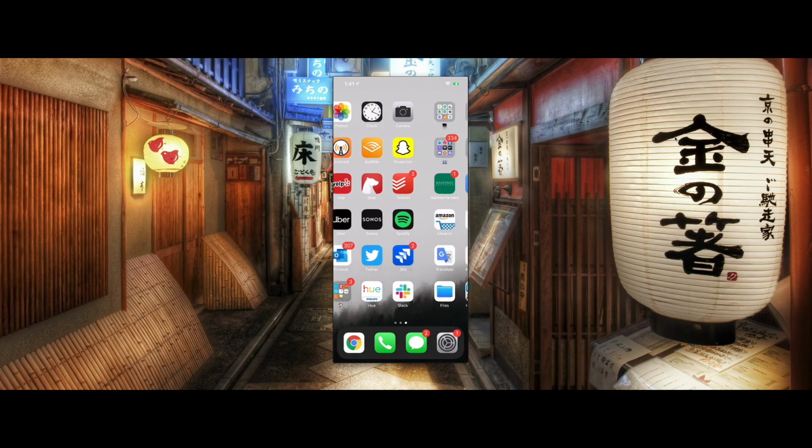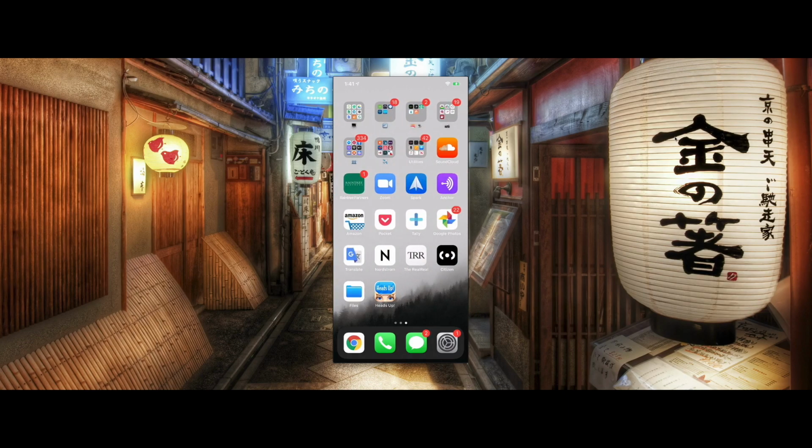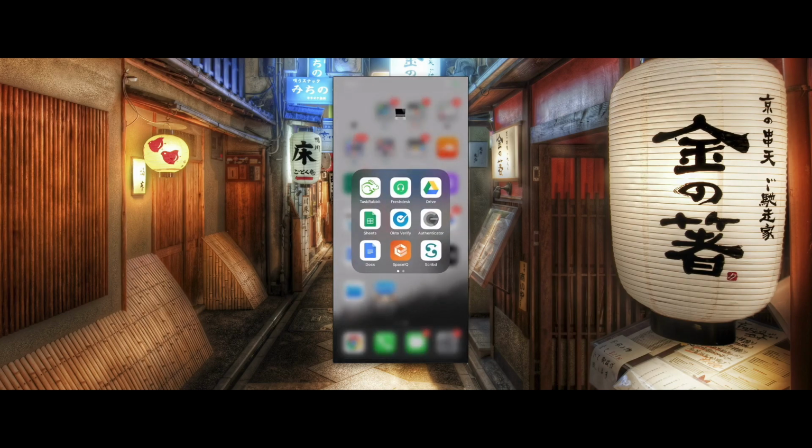So yeah, Slack. Moving on to the second homepage here is a lot of just folders, as you'll notice. First up is my work folder. TaskRabbit is for booking contractors. Freshdesk is our internal ticketing system. Then we have the G Suite apps like Google Drive, Google Sheets, and Docs.